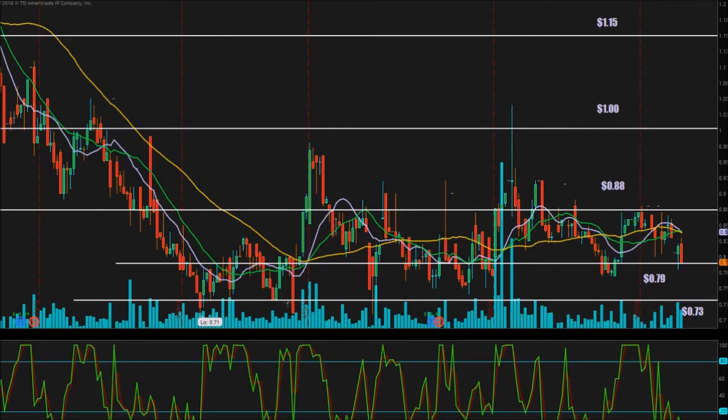We had a nice run off this low though, so it pushed up above 79 cents, 88 cents, almost tested a dollar, came down, 88 cents, broke that. Interestingly enough, we bounced off that 50 period simple moving average there. 88 cents, came down, and here's the channel that I was talking about. Although we had some wicks coming out of this channel, overall, this channel is pretty real between 79 cents and 88 cents.